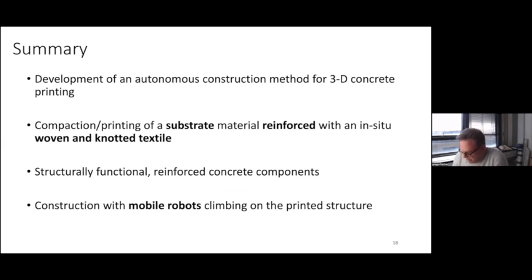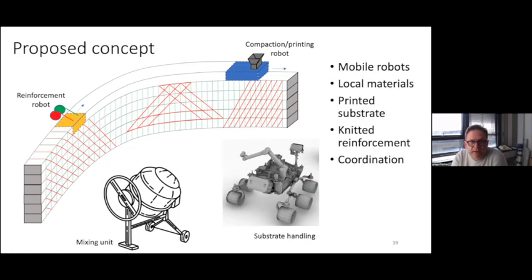So what I've shown is a suggestion, let's say, for an alternative way to reinforce 3D printed concrete structures, where the printing and the reinforcement can happen at the same time. I've shown also a way to form a layer of printed substrate using a compaction technique, which I think might be promising. And then in the long run, of course, we would like to get away from installing very fixed structures on the construction site, like a gantry, towards more mobile robot units that can actually climb on the structure and print and reinforce the structure that we would like to build. Thank you for your attention, and let me know if you have comments or questions.